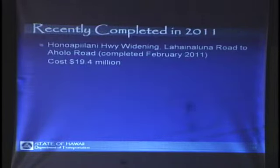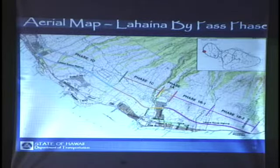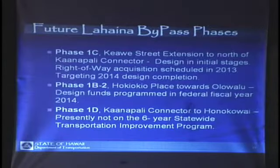Then, let me go backwards again. Sorry, I'm going back and forth. And then the last phase is what we call phase 1D, which is going from Kaanapali towards Honokowai. And that one is kind of out there. So it's presently not on the 6-year statewide transportation improvement program, but you can see the momentum we've gained.